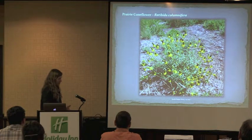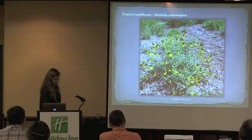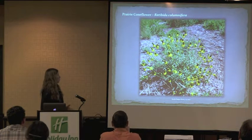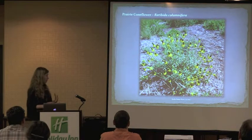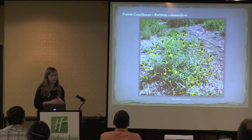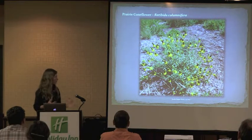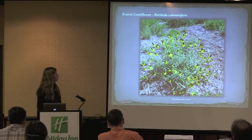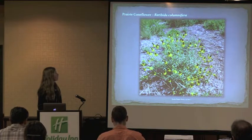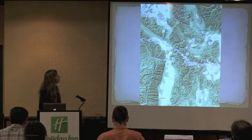Another species that we don't have remnant populations of on the ranch, and we don't have a record of on the ranch, is prairie coneflower, but Dan was definitely curious about why that was, because it seems like something that should grow here. And this is a picture of it in the north center pivot in 2012. It's been planted on the ranch, and we are currently planting it on the ranch.